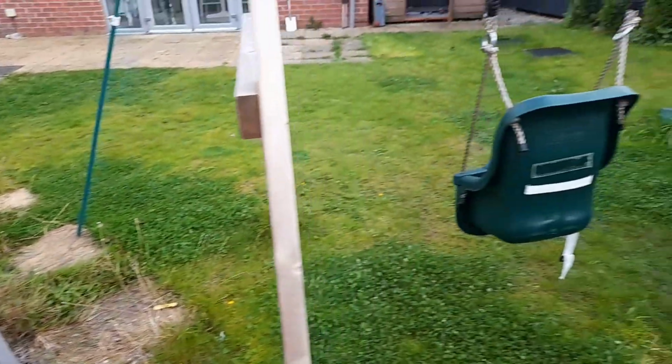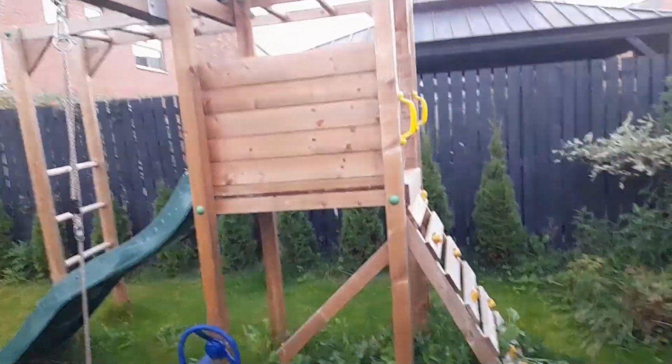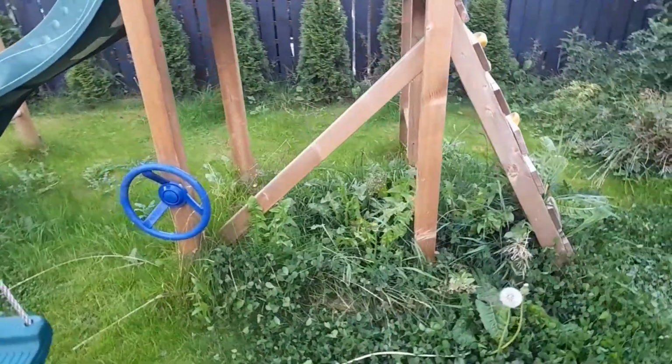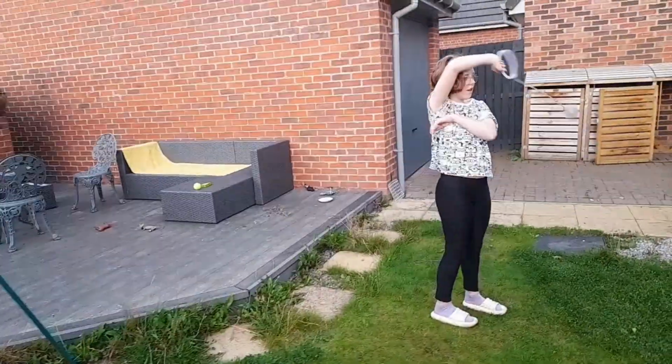Mommy said there's a lot of big spiders around. There are. And then underneath the slide there, that needs a good trim back. There's a spider over there as well. There's like a few spider webs over there.